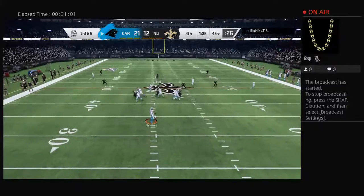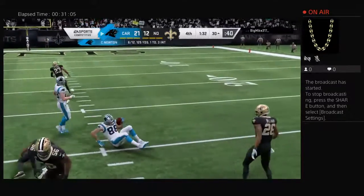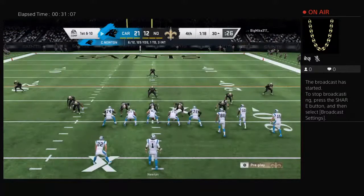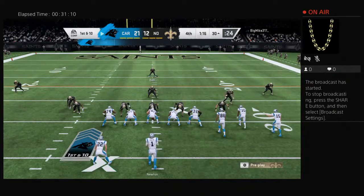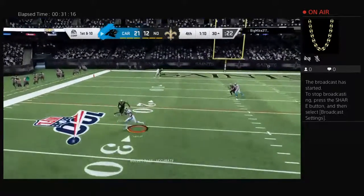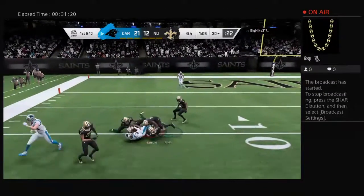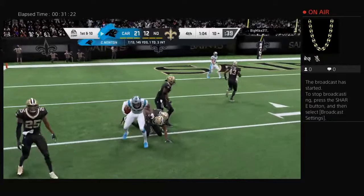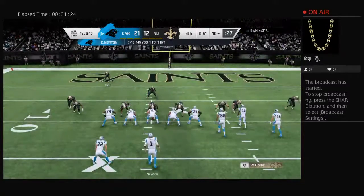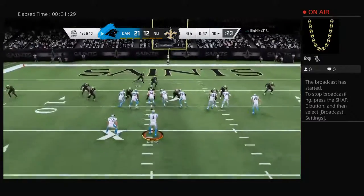Now Newton. And he finds a man. It's Olsen. He's got this to the 30 before being taken down. Not totally home free yet, but it's looking good as they come up 1st and 10. Newton throwing complete to Samuel. And he's taken down, but not before reaching the 10-yard line. Chewing up big yardage. Another nice gain there. This one goes for 20.